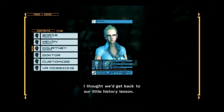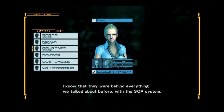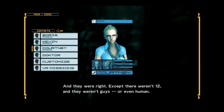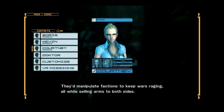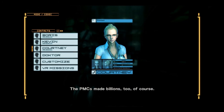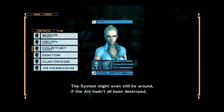Need something else? I thought we'd get back to our little history lesson. What do you know about the Patriots? I know that they were behind everything we talked about before with the SOP system. People thought these 12 guys controlled world politics and the global economy from the shadows. And they were right. Except there weren't 12, and they weren't guys, or even human. They were massive AI networks. All the better to gather information on a global scale, or censor it if they wanted. They'd manipulate factions to keep wars raging, all while selling arms to both sides. The PMCs made billions too, of course. SOP was the Patriots' masterstroke. They could control battles directly, down to each individual soldier. The system might even still be around if the AIs hadn't all been destroyed.